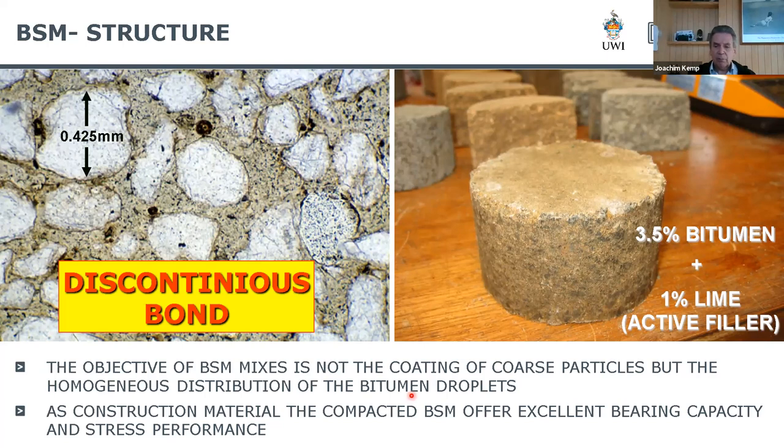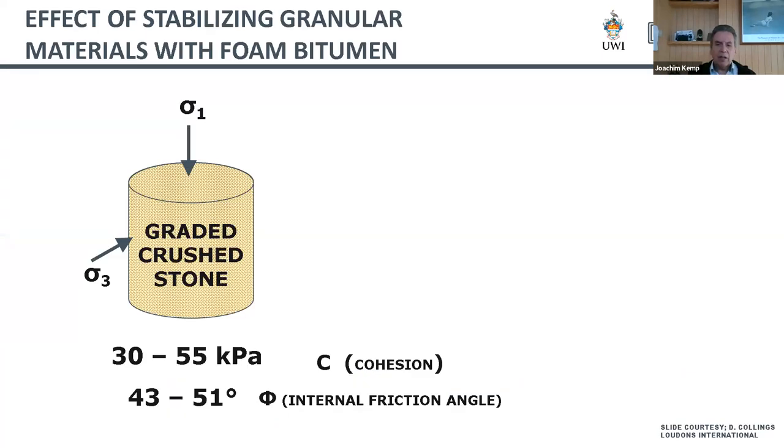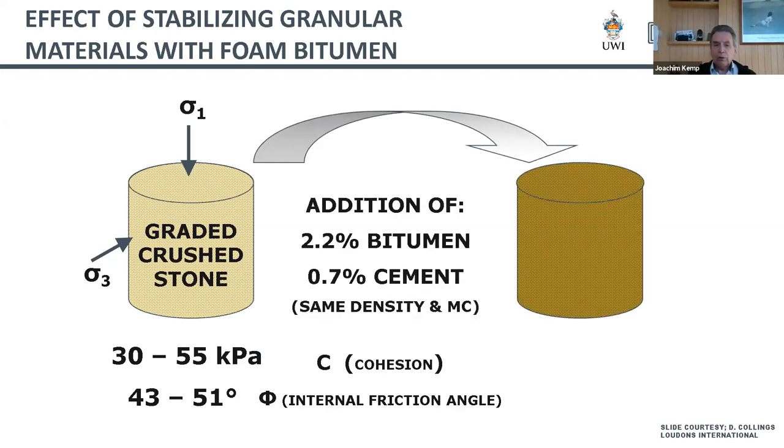As construction materials, the compacted BSMs offer excellent bearing capacity and stress performance. What is the effect of stabilizing granular material with foam bitumen? Let us take a graded crushed stone with a cohesion of 30 to 55 kilopascal and an internal friction angle of 43 to 51 degrees, and add to this 2.2% of bitumen in the form of foam, plus 0.7% of cement as a filler, and we maintain the same density and moisture content.